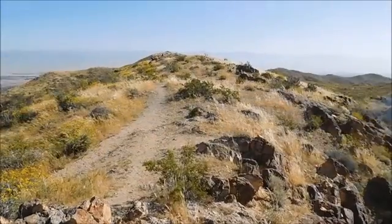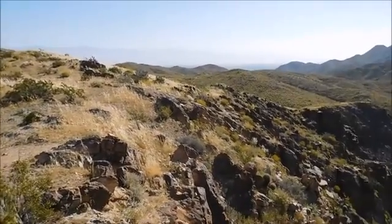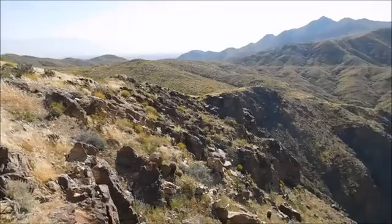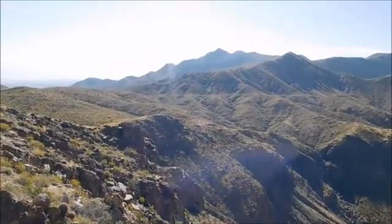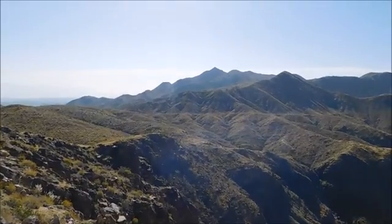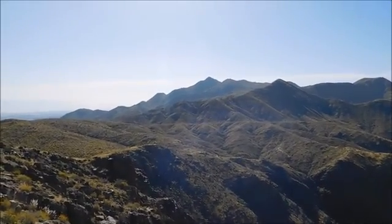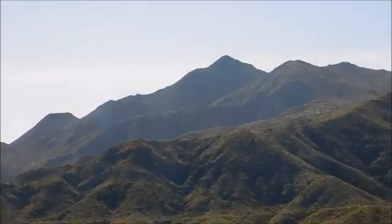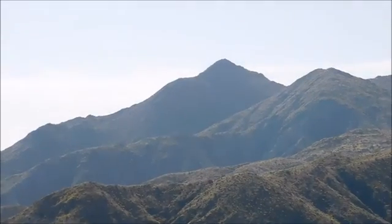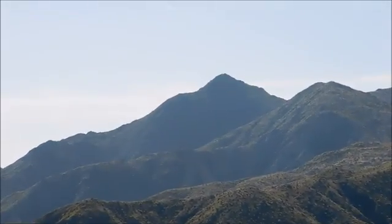Okay, we've been hiking for about a half an hour. We've gained 800 feet of elevation, and we still have quite a ways to go. We've gone 1.5 miles approximately, and our destination is that peak in the background. I'm going to zoom in on it so you can see it closer. That is Murray Peak. That is where we want to be for lunch.